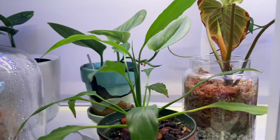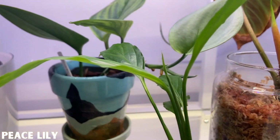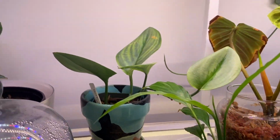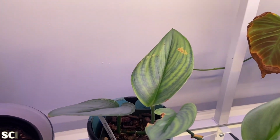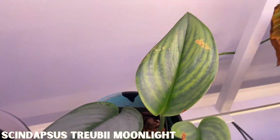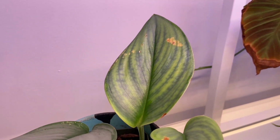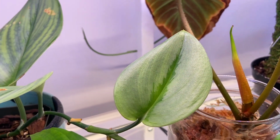Here is our little baby peace lily. It has a little bit of new growth coming in there. Super droopy, but hopefully it's a big, beautiful peace lily one day. Back here is the Scindapsus treubii Moonlight. The leaf coloring is absolutely gorgeous. I don't really know what happened with this leaf, probably too much light, but this new one is perfect.